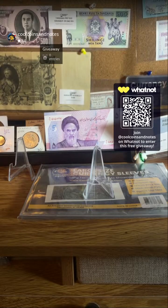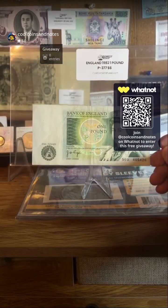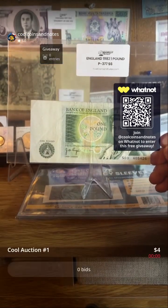Givy with the recently demoted, deposed leader of Iran on it. That's the Givy back there. We're going to take a look at some notes tonight and some coins. We did get some new stuff in.